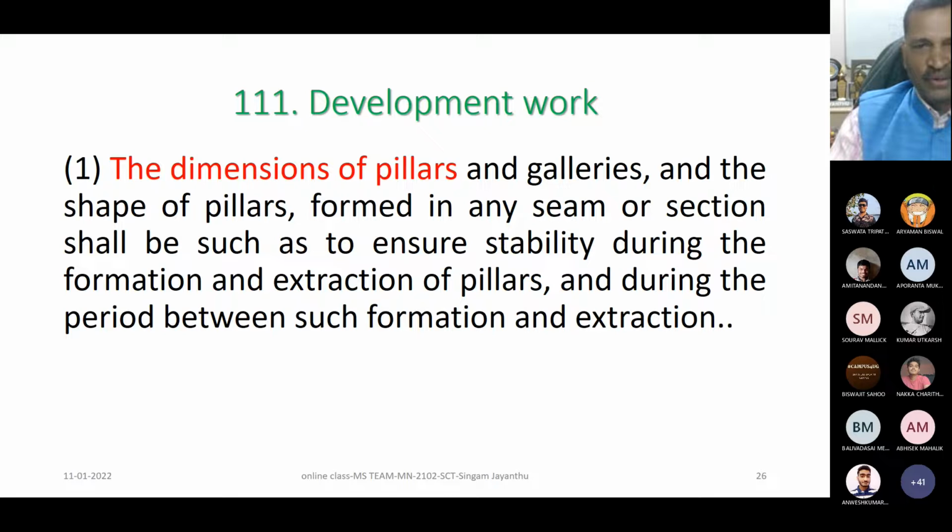There is no binding on you, and our DGMS also can give you special permission to implement those things on an experimental basis. So these are some of the regulations that our students of underground coal mining methods should know. That is the latest version, Coal Mines Regulations 2017, and there are some more details we will be discussing. That is clause 1 of regulation 111, this is regulation number 111.